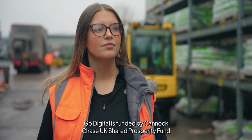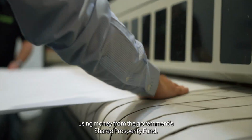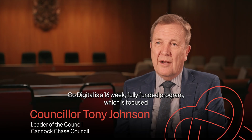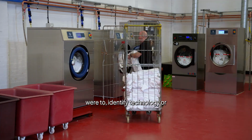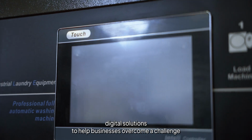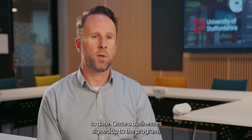Go Digital is funded by Cannock Chase UK Shared Prosperity Fund using money from the government's Shared Prosperity Fund. Go Digital is a 16-week fully funded programme which is focused on innovation, high-paid jobs and productivity. The aims of the Go Digital project were to identify technology or digital solutions to help businesses overcome a challenge or help them to grow in areas which they haven't been able to grow in to date.